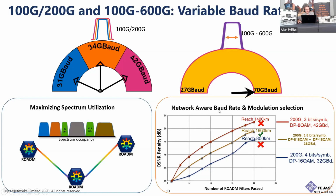Now, a network that's aware of the baud rate and the modulation selection is capable of saying, okay, I want to go X number of distance through X number of ROADMs. What's the best baud rate I can get? So we're going to use an example here of 200 gig. If I want to go at 200 gig and I have an 8 QAM that occupies 42 gigabaud, that's my slicing. That's how I encode the signal. I can make a reach of about 1,400 kilometers maximum. And the OSNR penalty path looks like this.